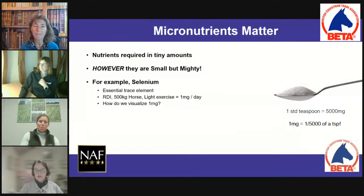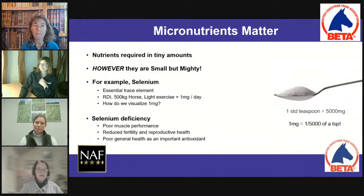So without that 1/5,000th of a teaspoon, you're going to find that you have poor muscle performance, reduced fertility and reproductive health, not necessarily relevant for all of our horses, but really important in that breeding category. But certainly the muscle performance is necessary for all leisure horses.